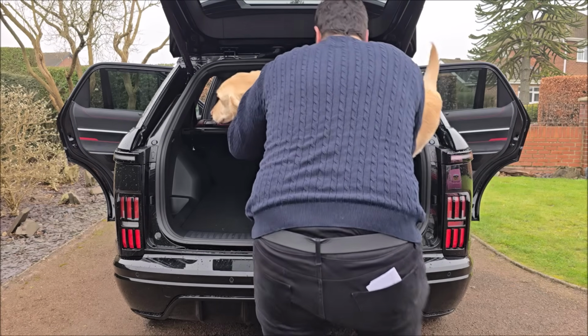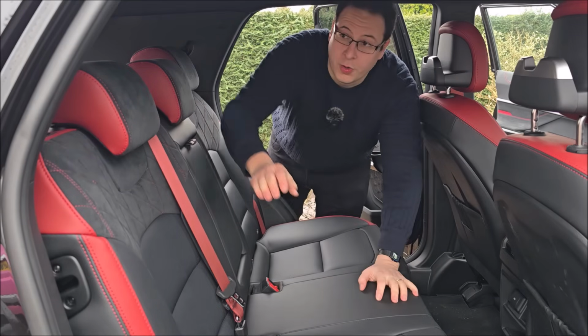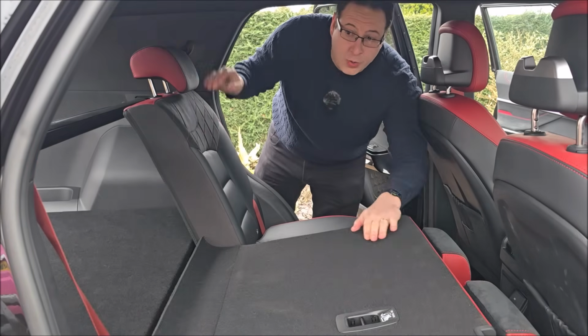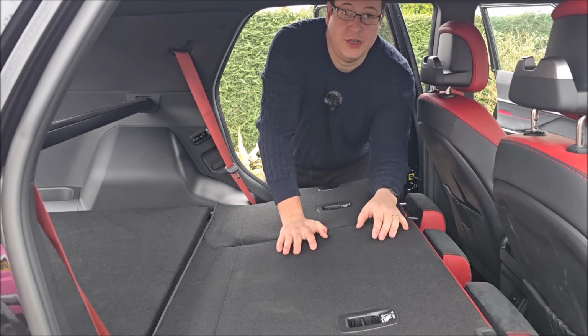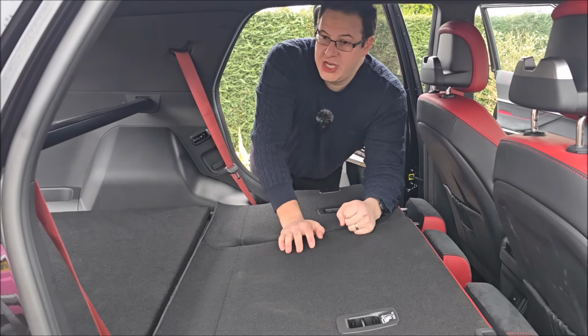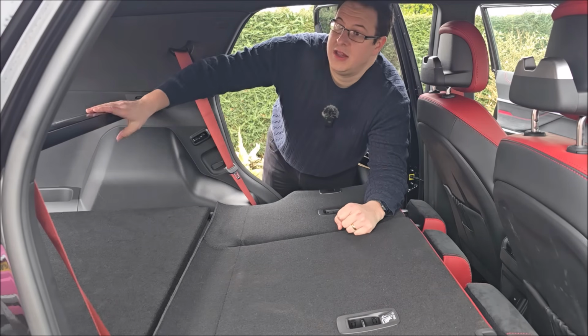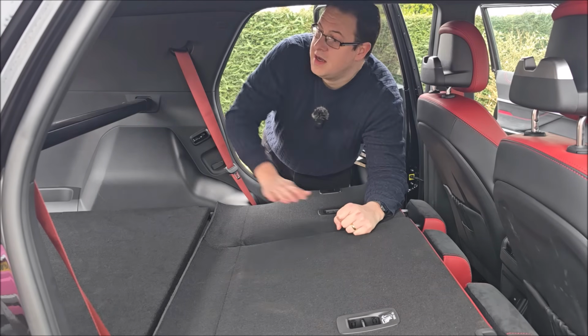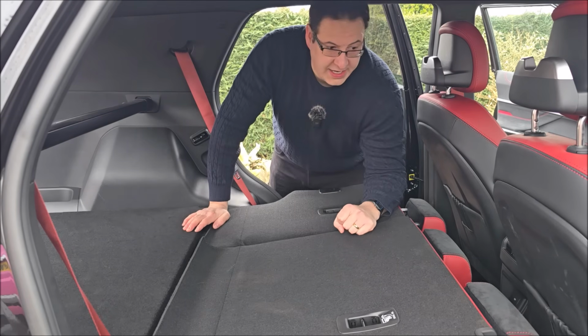The bench seat does not fold forward, however these seats do, with a 60-40 split. They're as flat as you can expect. I genuinely have no qualms with the boot space in here, and the rear blind lifts out to give you more space. All the suitcases are in here.